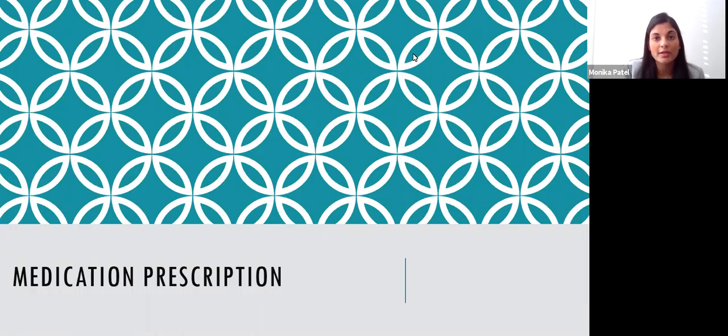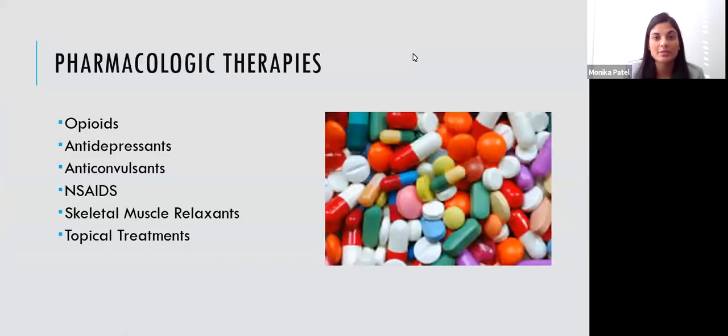One of the biggest components of chronic pain management is medication prescriptions. There's been a push for non-pharmacologic treatment, multimodal treatment, as well as moving away from opioids. So we're going to talk about all the different pharmacologic therapies available. That includes opioids, antidepressants, anticonvulsants, NSAIDs, muscle relaxers, and topical treatments.